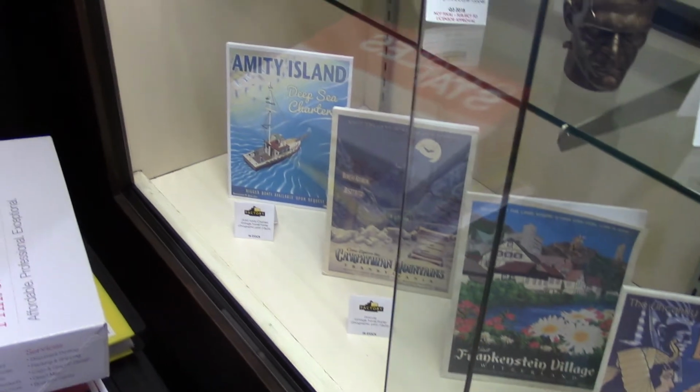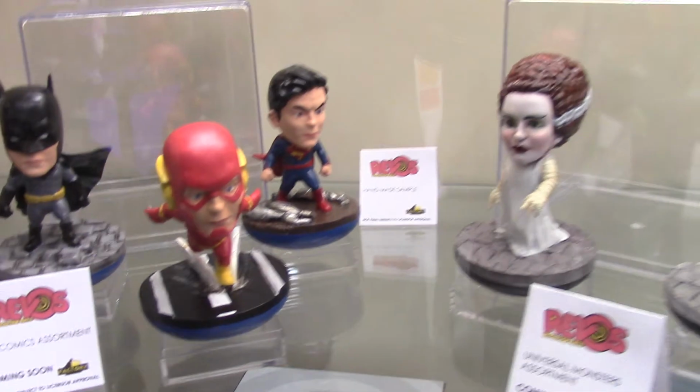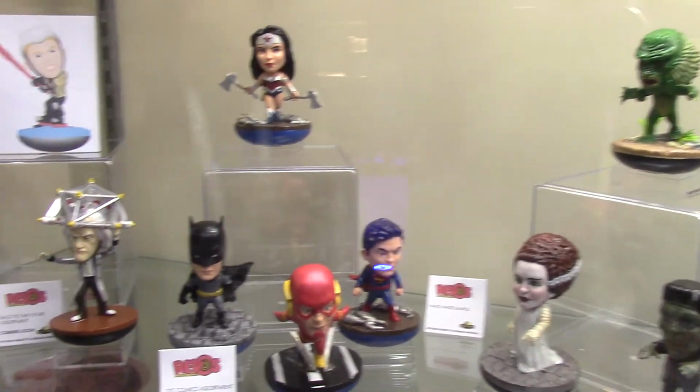And that is it for Factory Entertainment at Toy Fair 2018. And remember, Revos. This is the next big thing. Get your Revos, put them on your desk, fidget with them while you're on the phone. They're great little figures. That's Factory Entertainment, folks.